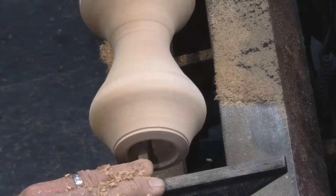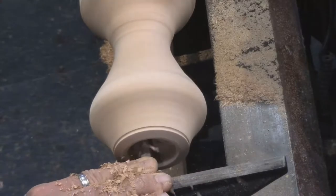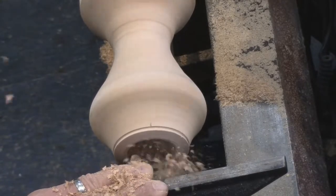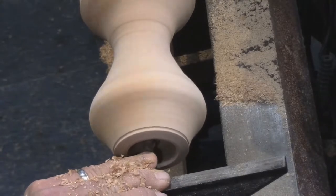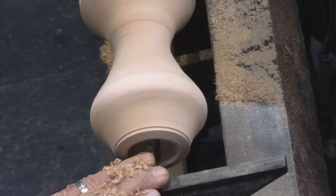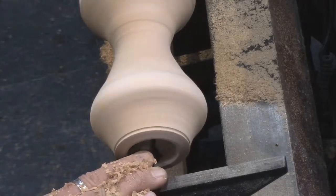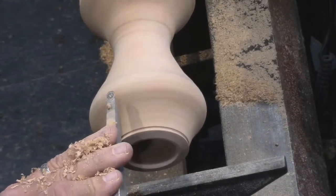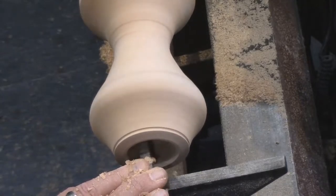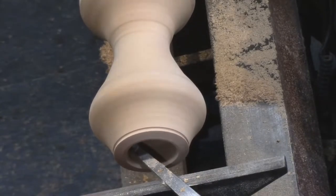And I can really reach way down in there with this tool. I do love this thing. Just keep cutting the nub away inside there. And so how far down in there am I? About to the, almost to here. And I'm actually reaching out into the corner. See the angle the tool's sitting at there?